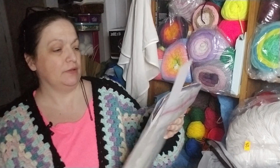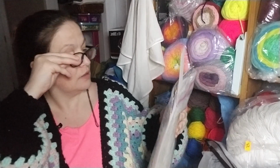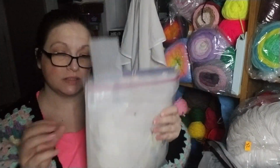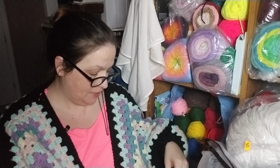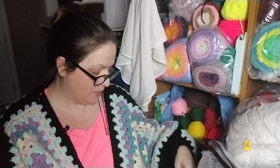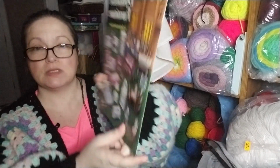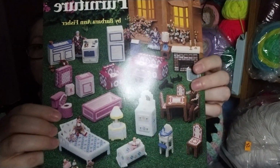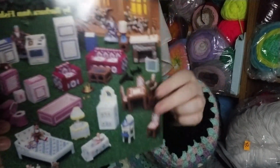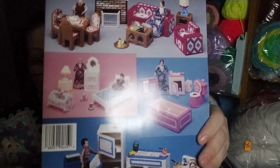One of her best deals she found, though, for $3.50. This whole bag, plastic canvas. Now, some people aren't going to be too excited about it, but I really am. We used to have one of these books when I was a girl, and I made a bunch of Barbie furniture. It's part of the reason why I'm so fast at it, and that's just something I like to do.